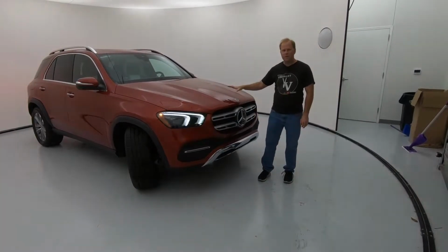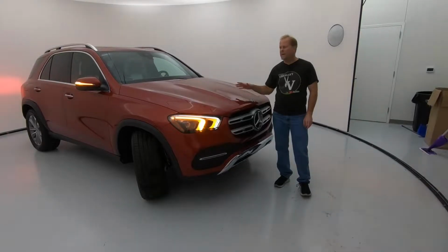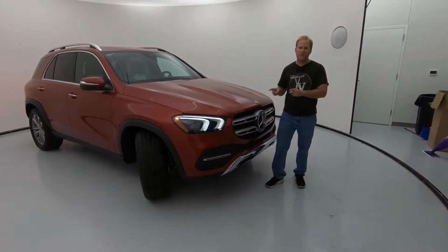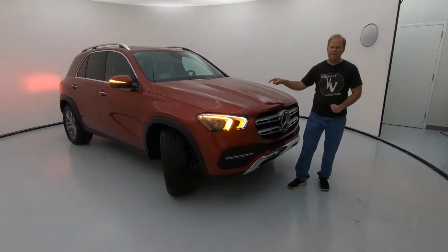This is the 2022 Mercedes Benz GLE 350. It has a sticker price for this particular model of $66,340. Let's take a look at exactly what you get for that price.